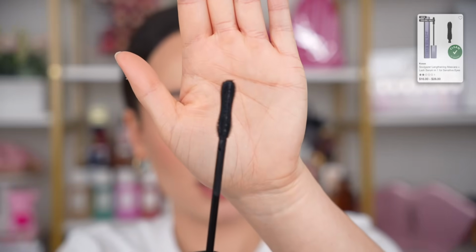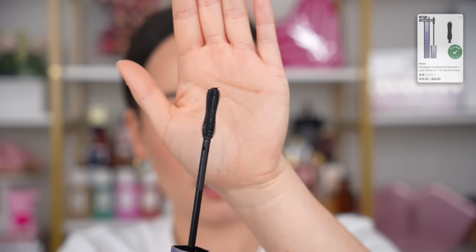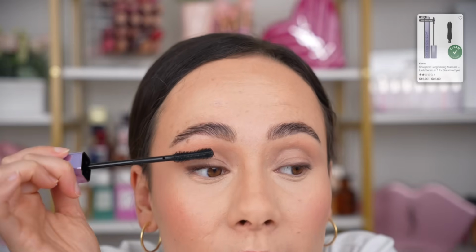So it's supposed to give length. It doesn't say anything about volume here. But with the lash serum, it's supposed to make the lashes fuller. And so this is what the spoolie is looking like here. Interesting shape. Did I tell you how much it was? $28. Okay, let's see. Now, it is my first time using this.